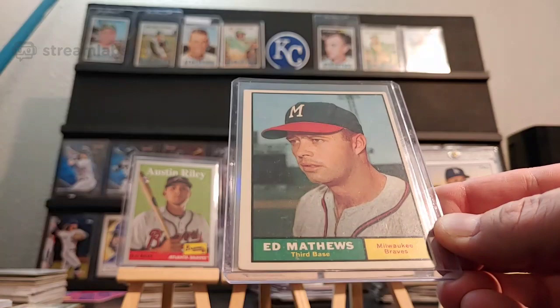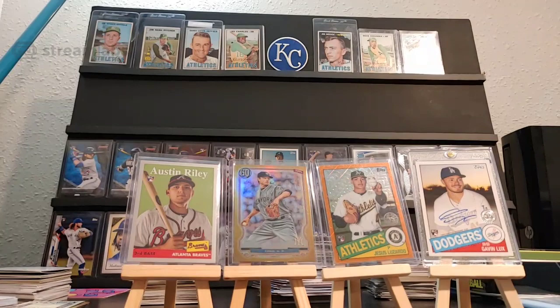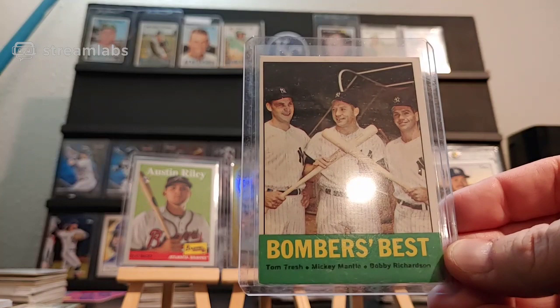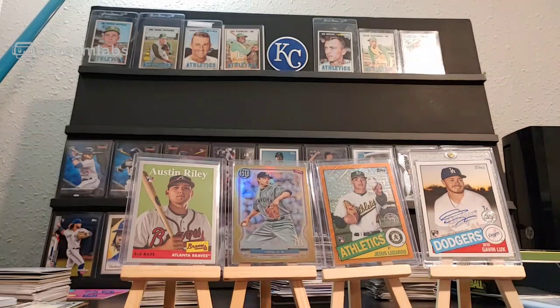I don't think I got this one from them. Those corners are a little worn. Some of these are other vintage cards. I got this from them, and it wasn't out of one, it might have been one of the packs. I don't know. I did not buy it out of the pack, though. It's Mickey Mantle, Bomber's Best. And the same with the Whitey Ford.